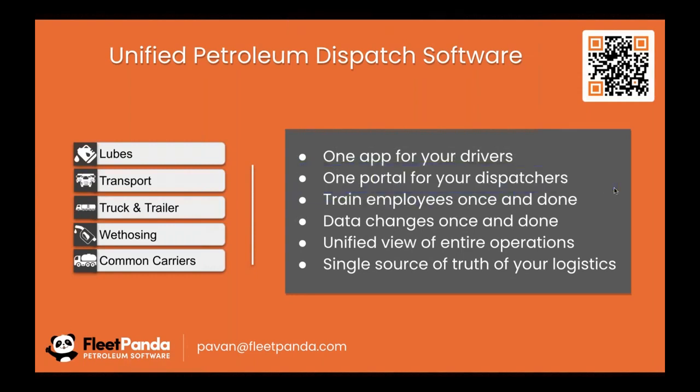You're training your employees once and then done, right? So it's already hard to train drivers on an app. If you have 10 of those, then basically you have 10 problems, right? So you're kind of training them all at once and then they're done. Any kind of data changes that are happening, adding a new SKU, adding a new driver, adding a new truck, adding a new ship to, it's all happening once and not in 10 different systems.